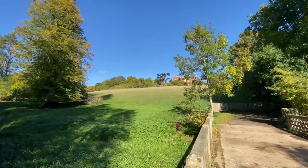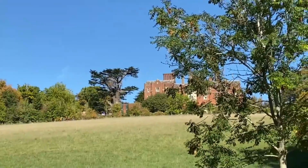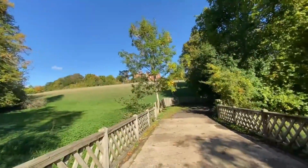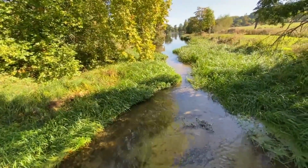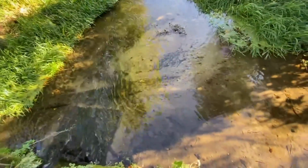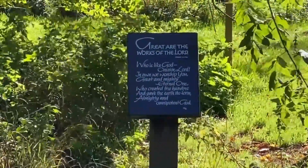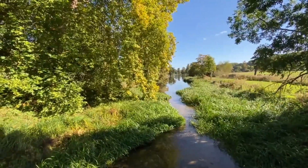Look, folks, a walking trail. And that's Latimer House. What a view, priceless, isn't it?